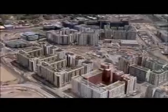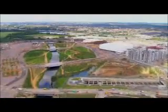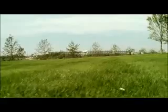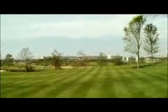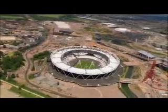A living roof has been planted on top of the athletes' village buildings, and 5 kilometres of riverbank in the area have been restored. So, an environmental journey that began in the largest of London's historic royal parks ends here in Stratford at the largest new park developed in the United Kingdom for 150 years.